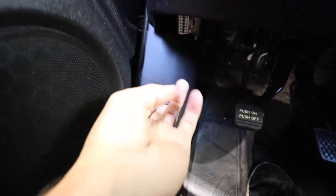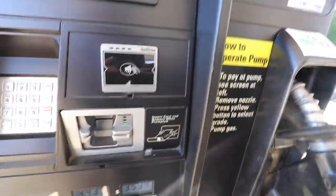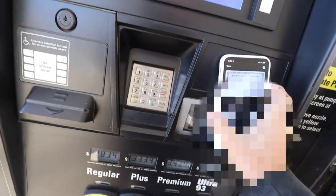Do you guys know what Apple Pay is? You probably do. And do you know how that works? There's like an RFID reader chip thing in it that will allow you to... Man, it's chilly here. Okay, so this gas station here, that's Apple Pay. So what I do is I first unlock my phone, open up my Apple Pay, touch it.